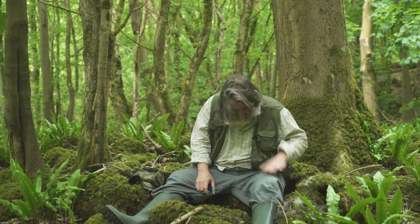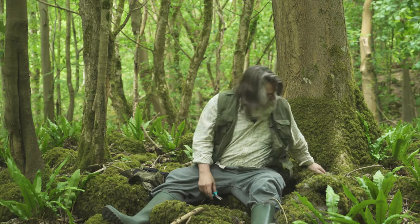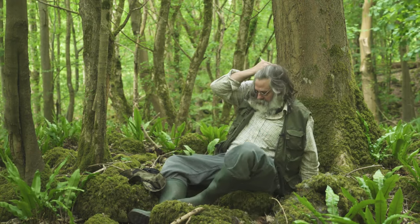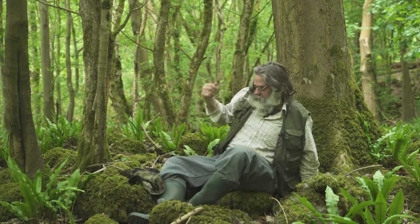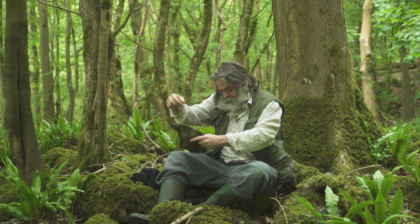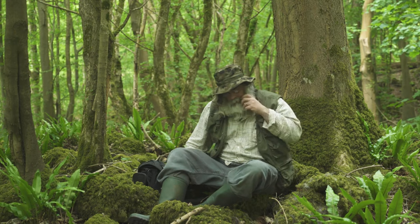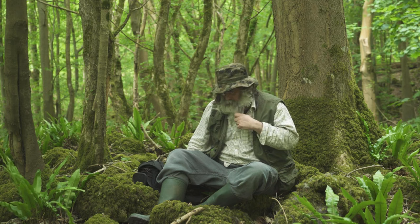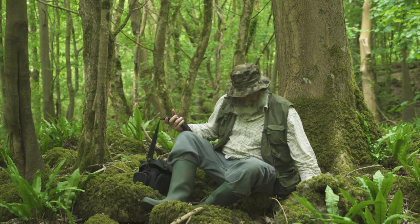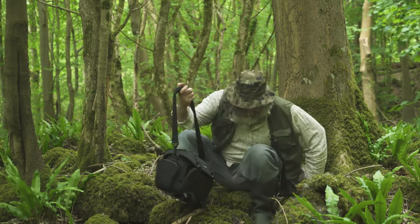Still here. Soft hair. I need to get a drink. That's where my hat went. I lost it. I've cut my hair now. Silly.